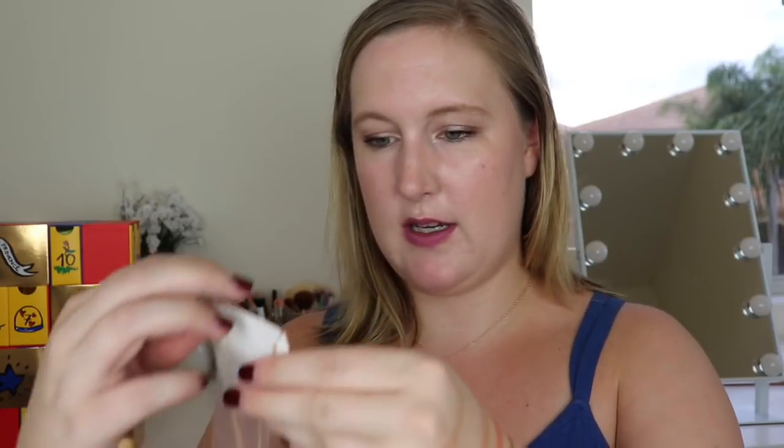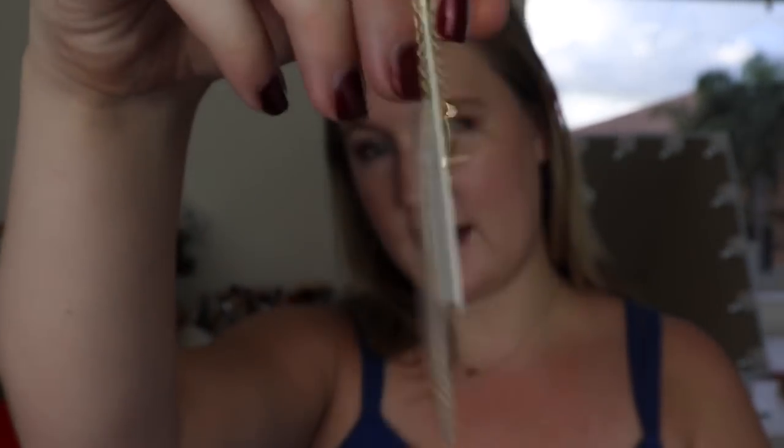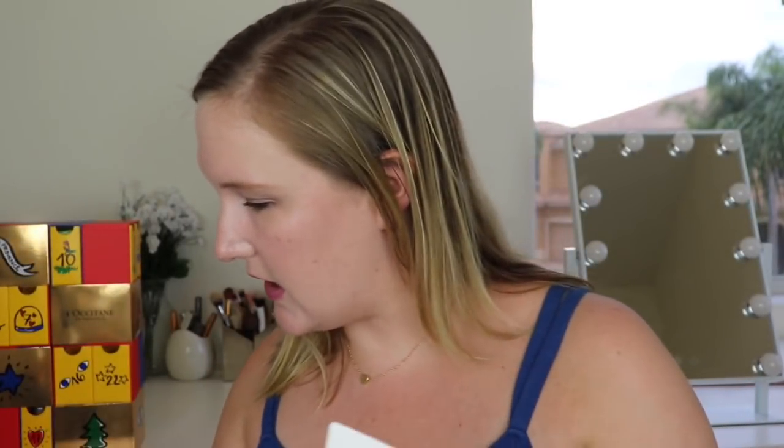Love it. Okay, but anyways, this is something by Elizabeth Stone. I'm guessing it's jewelry. Have we gotten something from them before? Oh, it is jewelry and it's cute. So this is like a crescent moon. It says laid back glam, dreamy bohemian jewelry designed in Los Angeles. I really like that. It's adjustable, I think. Let's see if it says how long it is here. $78 value, what? Elizabeth Stone Crescent moon necklace, $78 value.